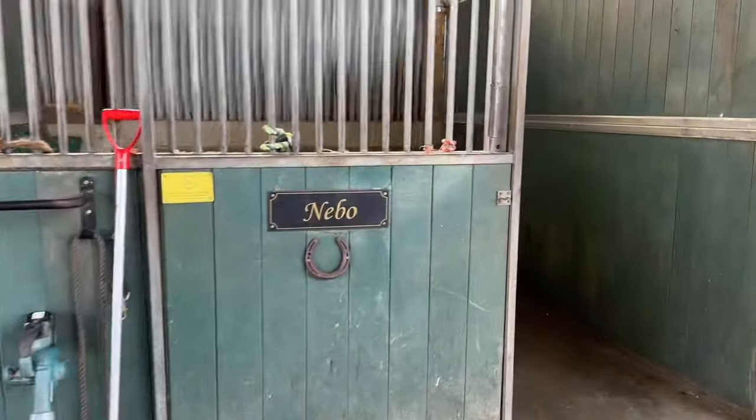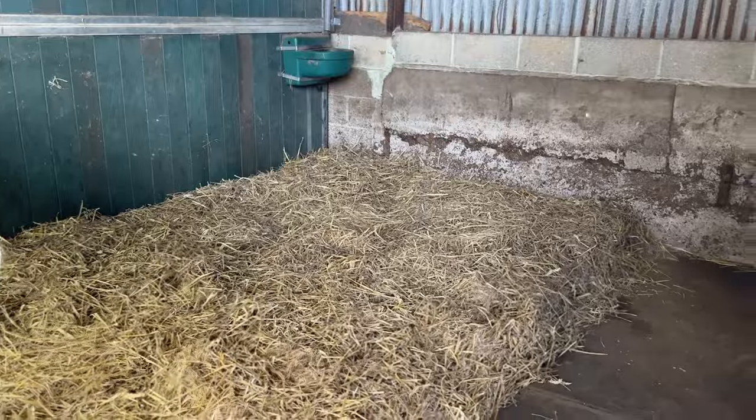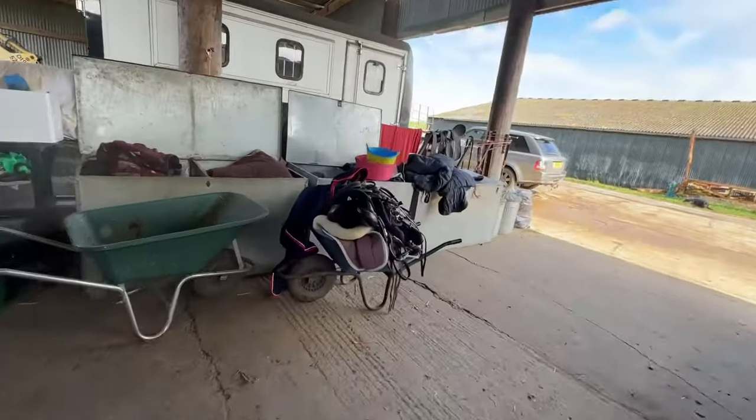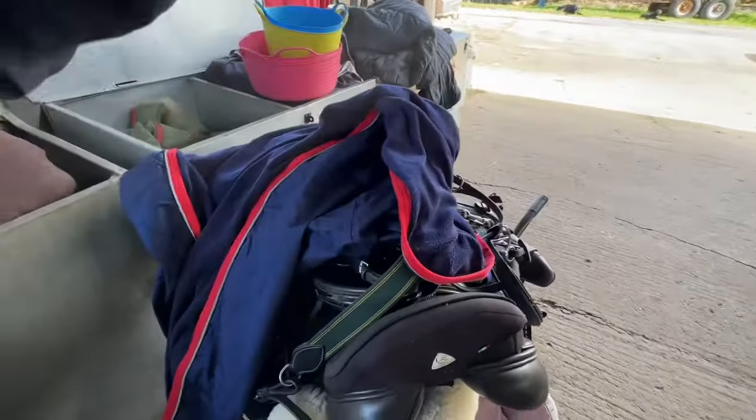Stable is all mucked out, so it's all done, and now I'm just going to go round and take the tack round and put that in the tack room. We're now in the calf garden. Our breakfast stopped making it 4 years ago.